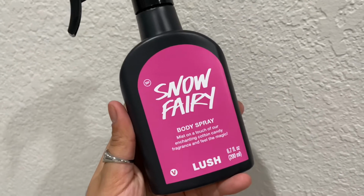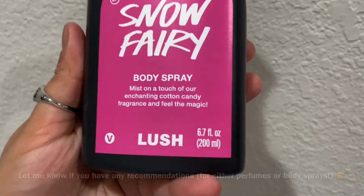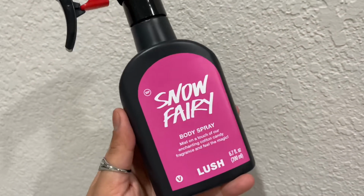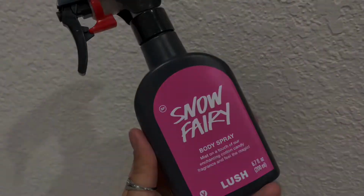Now that I'm thinking about it, I definitely want to check out more of Lush's body sprays and more of their perfumes, and it is an incredibly good value for money. This is 200 milliliters and it was like $30, so an incredible deal for the amount you're getting, and it does last quite a long time. Definitely you'll wake up in the morning smelling this.